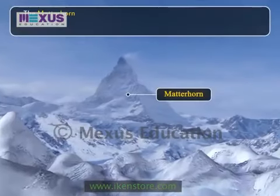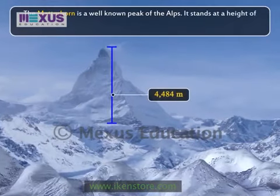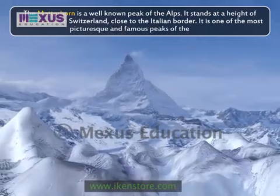The Matterhorn is a well-known peak of the Alps. It stands at a height of 4,484 meters in Switzerland, close to the Italian border. It is one of the most picturesque and famous peaks of the world.